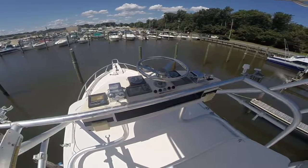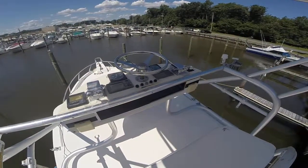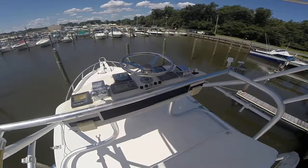Alright, you'll see the pictures online on the website. This is Pete from Cast Off Yacht Sales, and this is the 1995 31 Blackfin.